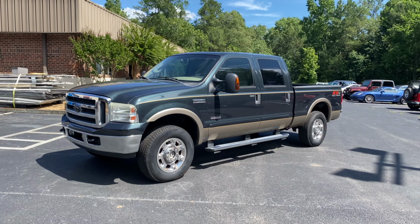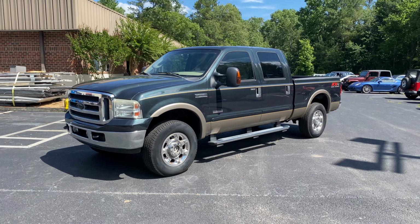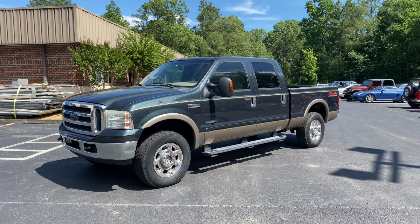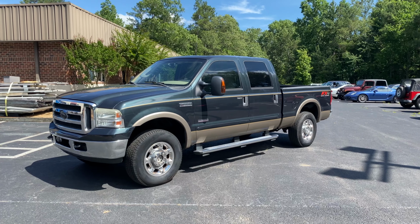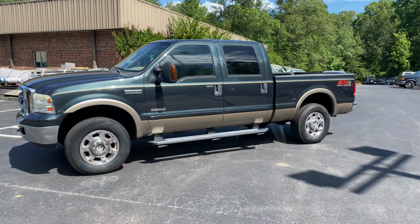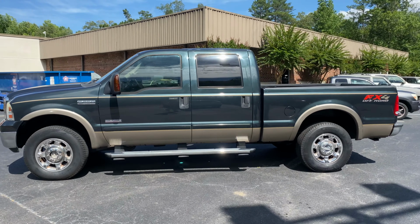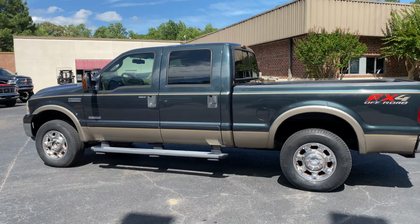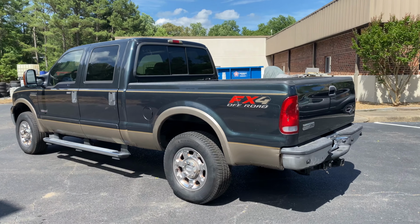Excited to offer you guys a 2006 Ford F250 Lariat Super Duty Crew Cab FX4 four-wheel drive. 107,000 original and documented miles. This truck came to us from Florida and it is absolutely rust-free. Please make sure to take a look at the pictures of the undercarriage, floor pans, frame, cross members, axles, leaf springs. Everything is absolutely beautiful underneath.